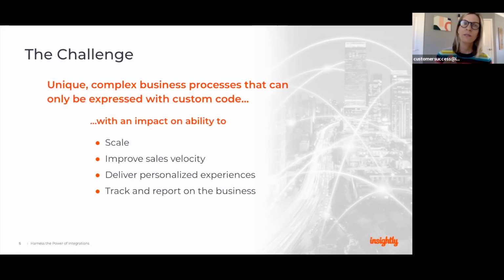Lambdas are used when customers need to integrate Insightly with other applications, but the key takeaway here is that customers really need Lambda specifically for really unique business processes that can only be expressed through custom code. There are other ways to integrate with third-party applications, and some of those solutions are actually simpler or they don't require trained developers to build custom code.